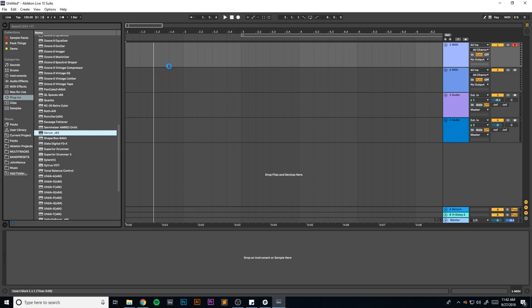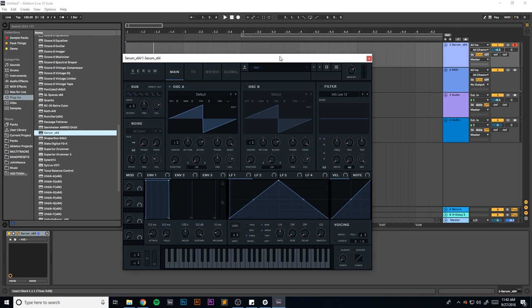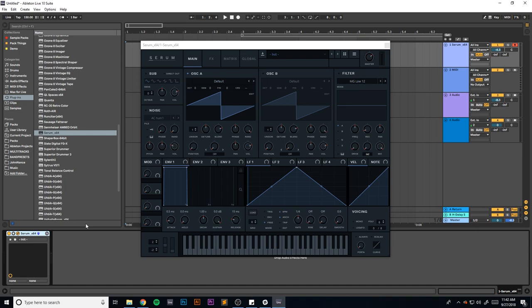We have Serum, which I don't think needs much of an introduction. It can do just about everything. I would argue it's like Massive 2.0. Even though Massive is actually getting a 2.0 with Massive X coming out in like February 2019, which I'm super excited about. So, Serum, I've used that a ton, and you guys have seen me use that a ton.